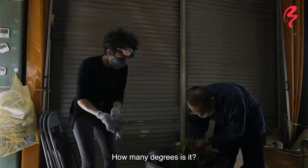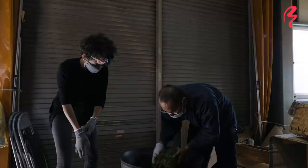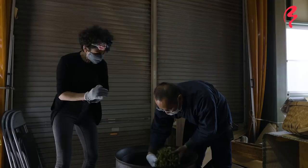How many degrees? I put it in at 220 degrees. 220 degrees. I think two pairs of gloves are an excellent idea.